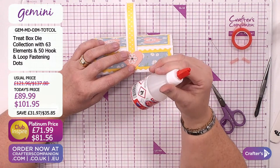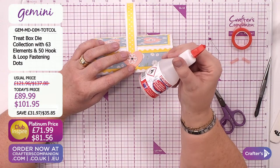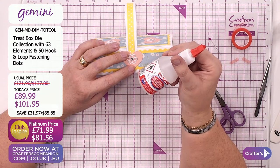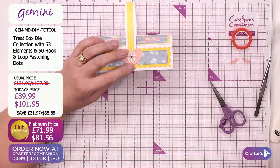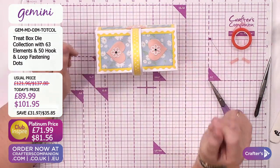I don't find it offensive. It's not awful, but it does the job. Because it's not got the water content in there, you'll not get any rucking whatsoever with your cardstocks and papers. All right, so again, we've got that there.